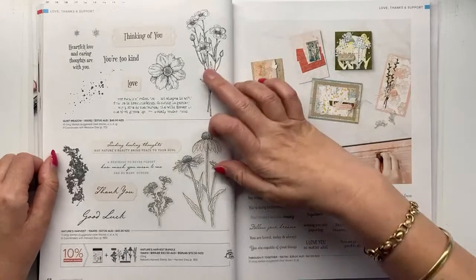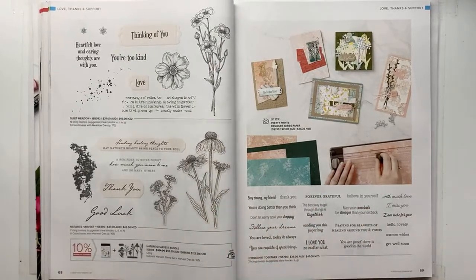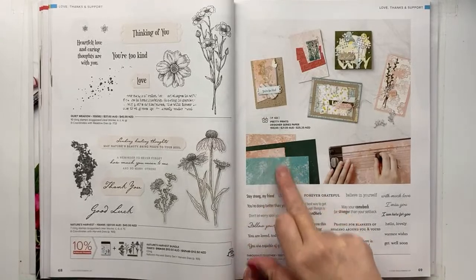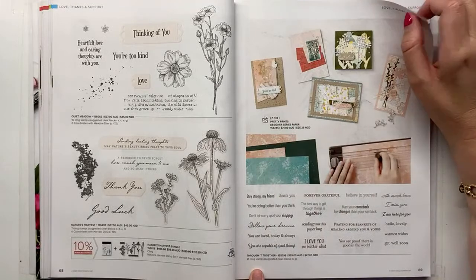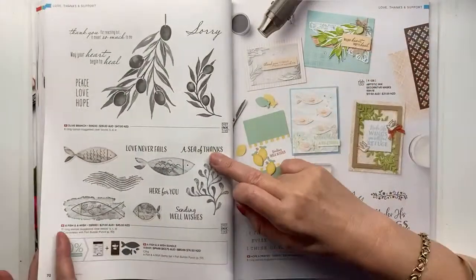Okay, we have Quiet Meadow carrying over. Nature's Harvest is carrying over as well in a bundle. So some of the things that are carrying over are staying in a bundle. Okay, Threw It Together, another carrying over stamp set. And these papers here are the Pretty Prints Designer Series paper. This is standalone designer series paper. It doesn't go with any one particular set.